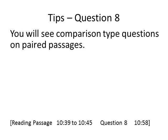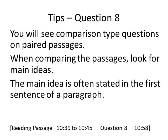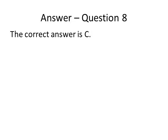Let's have a look at the tips for question 8. You'll see comparison type questions on paired passages like this on your exam. When comparing the passages, look for main ideas. The main idea is often stated in the first sentence of a paragraph. You also need to try to avoid answers that are too specific. The correct answer for question 8 is answer C.